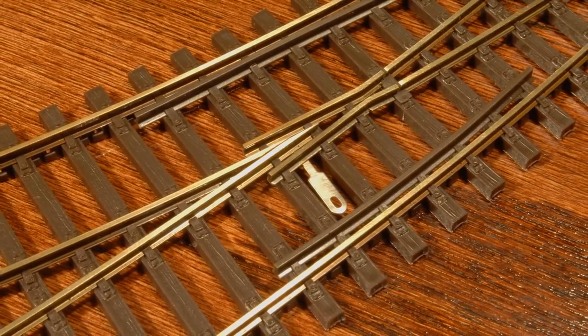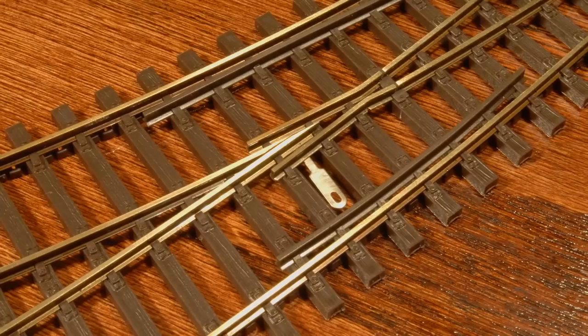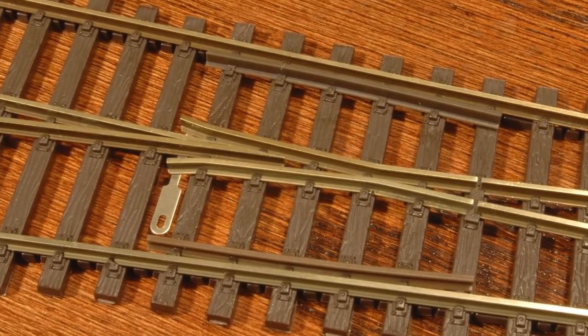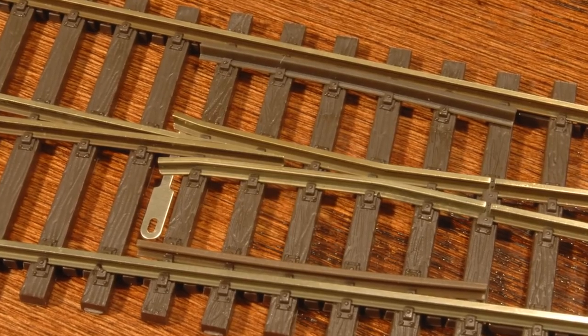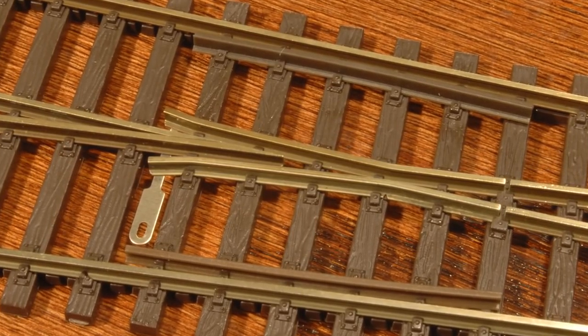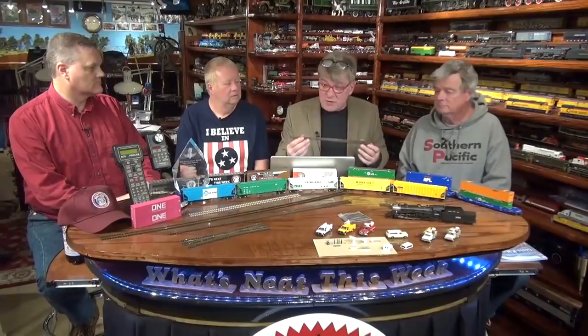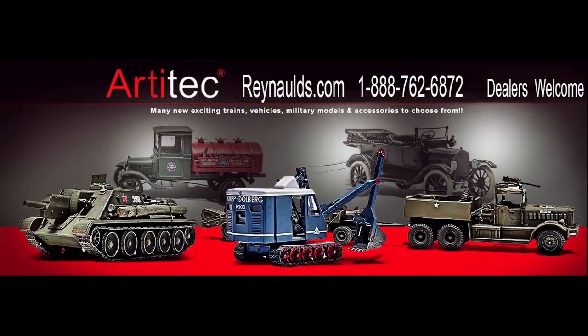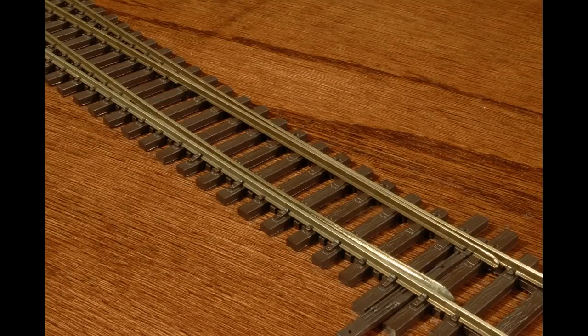It's got a spot on it where you can just solder your wire right to it, for you guys that use switch machines that then reverse the polarity in the frogs for you automatically. It's kind of a really neat set of track that he's provided us with. Check it out on their website at Renaults.com. I'll put that right here at the bottom of the screen. A lot of neat stuff. All of this is just absolutely beautiful track, pre-weathered, super detailed with all the hardware on it.